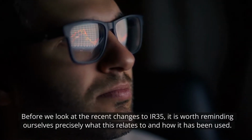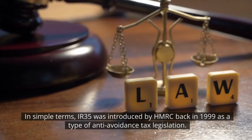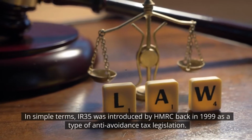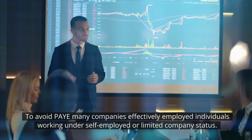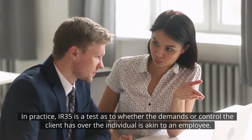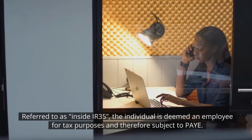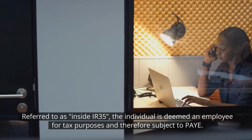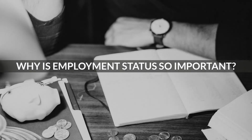What is IR35? Before we look at recent changes to IR35, it is worth reminding ourselves precisely what this relates to and how it has been used. In simple terms, IR35 was introduced by HMRC back in 1999 as a type of anti-avoidance tax legislation. To avoid paying PAYE, many companies effectively employed individuals working under self-employed/limited company status. In practice, IR35 is a test as to whether the demand/controls the client has over the individual is akin to an employee. Referred to as inside IR35, the individual is deemed an employee for tax purposes and therefore subject to PAYE.